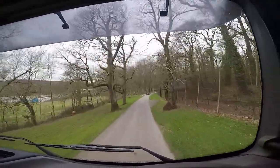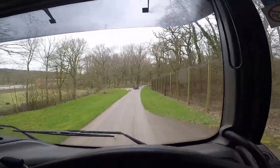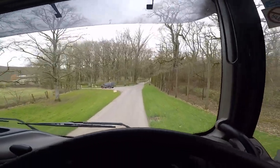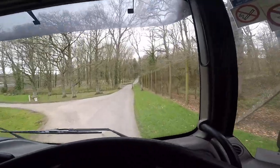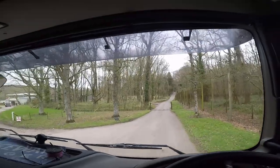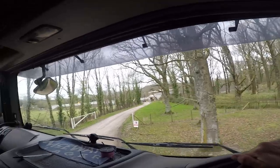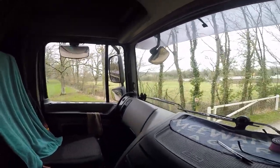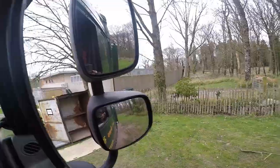So we're going to do a left turn here into the building area. Quite a tight turn, and no problem. Get round now. So yeah, we're in. Right, I'll catch you in a minute.